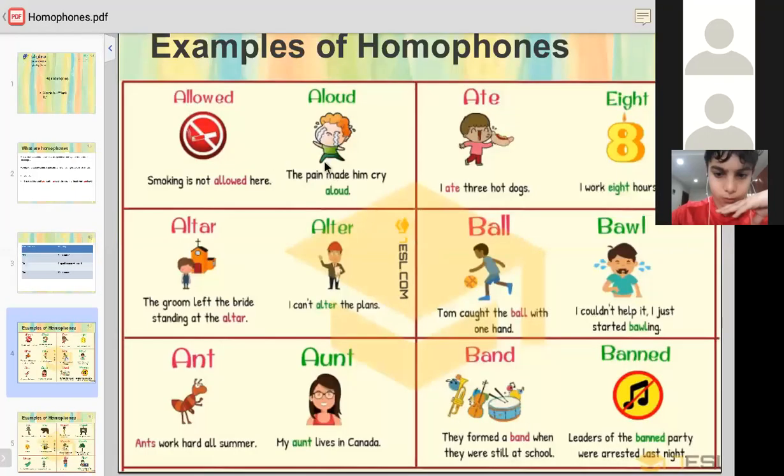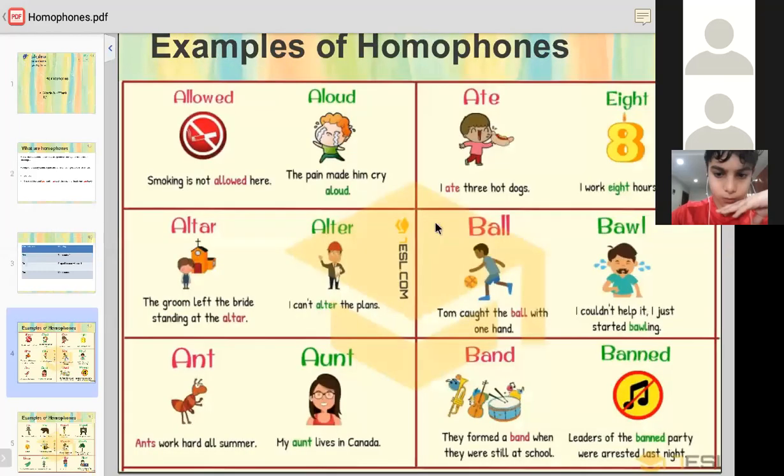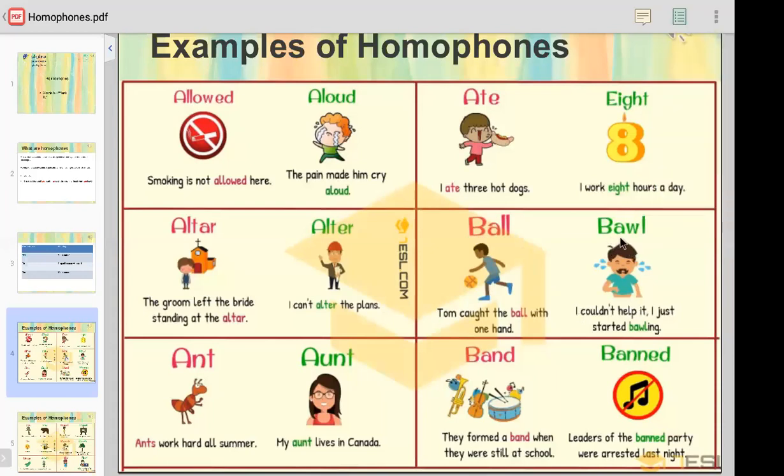Okay. And let's hear ball and brawl. Ball, the first ball means the sphere thing that we can play with, like football or basketball or anything. The second, brawl, means fighting or making problems by fighting or physical pains. Ball is spelled B-A-L-L. Brawl is spelled B-R-A-W-L.